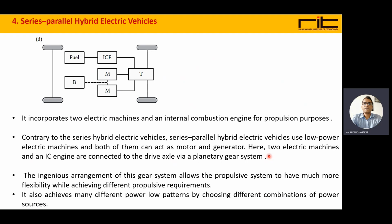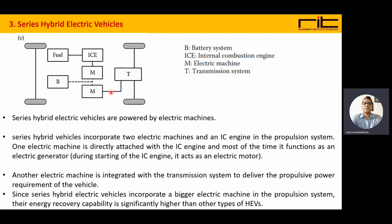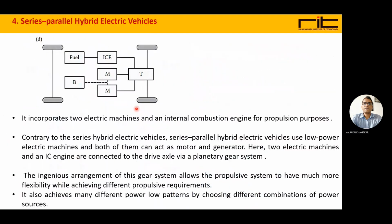Here, two electric machines and an IC engine are connected to the drive axle via a planetary gear system. So we can see the IC engine is also connected to the transmission system. Motor 1 is connected to the transmission system and motor 2 is also connected to the transmission system, as compared to the earlier system. These three are connected here, but in the series hybrid, only one motor is connected to the transmission and the other two are not. That is the difference here. So you can see they are connected via this planetary gear system.